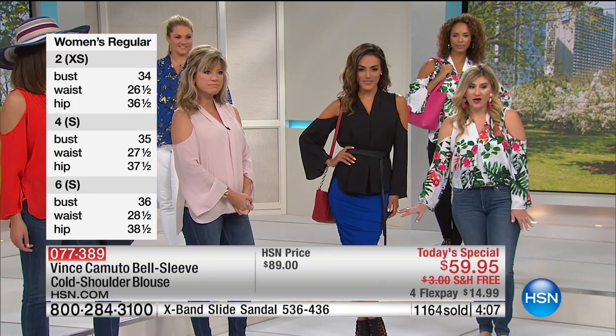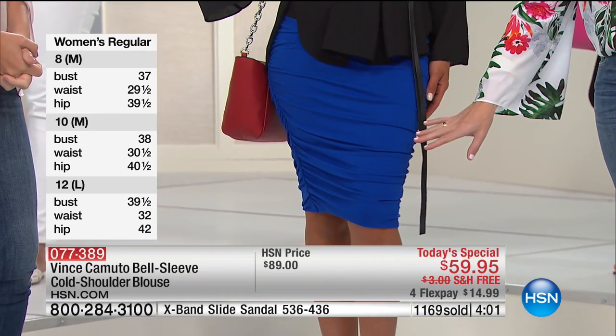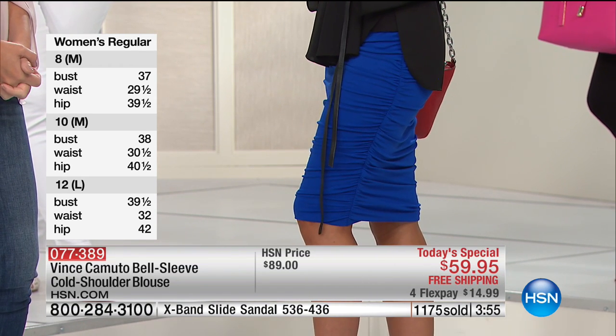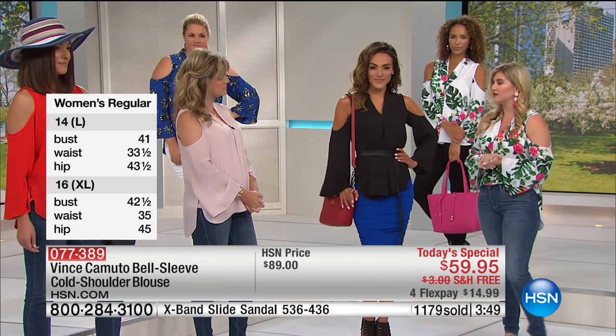Again, this is also coming up later in, I believe, our second hour this evening. Here we're going to have a few of these different pencil skirts that come in a few different colors. So get excited for that. And it's a great way to show that you can dress this up. You can wear this to work even, throw a blazer over it. Cute. You're good. Nice, a simple black pant, which we have coming up later as well.